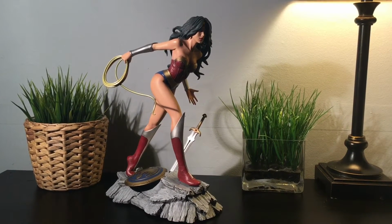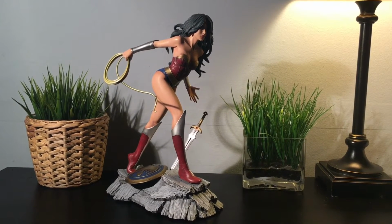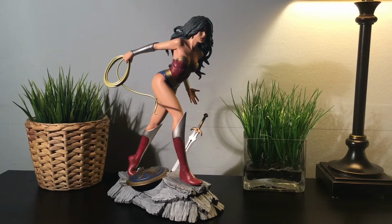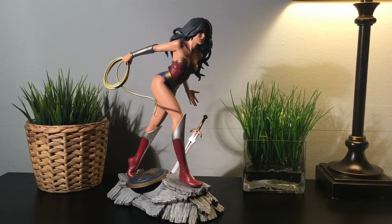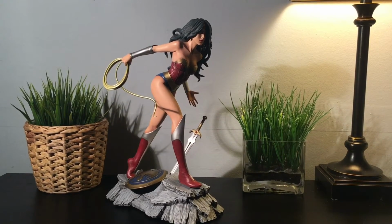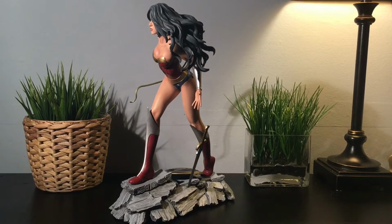I'm always a strong advocate of seeing these heroes in a different manner, or being visualized in a different concept. And I think this is the perfect mix, because we always look at the realm of the Amazons as being somewhat mythical, and I think that this is the strength of this statue. Overall, I really like the sculpt.